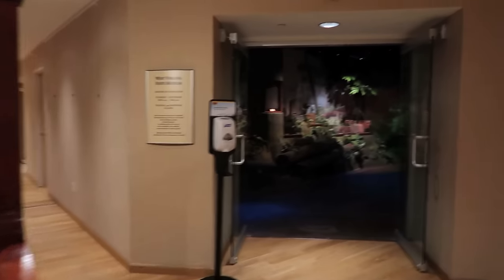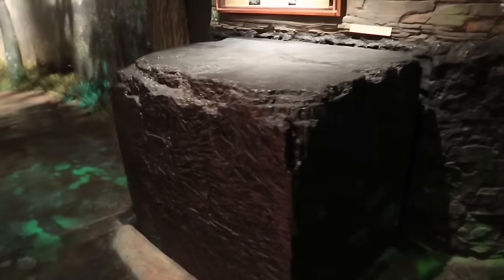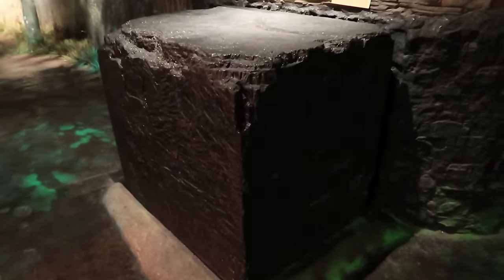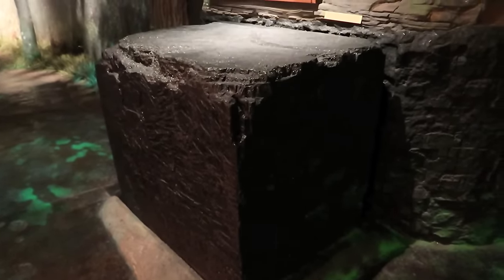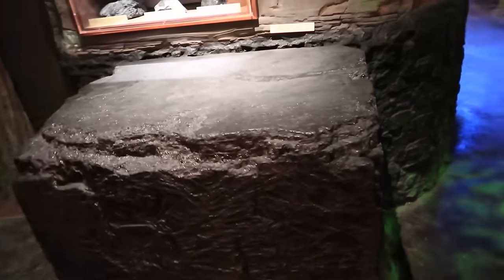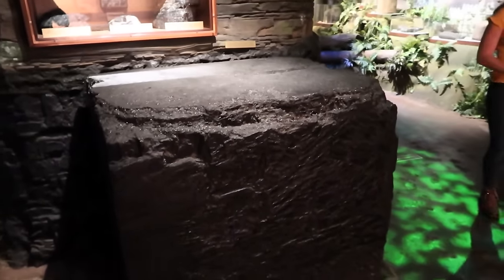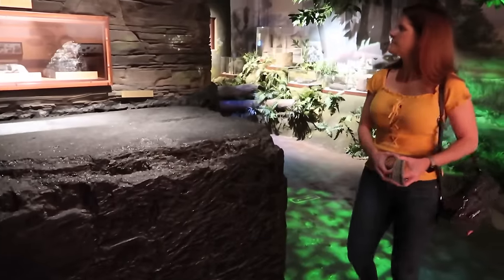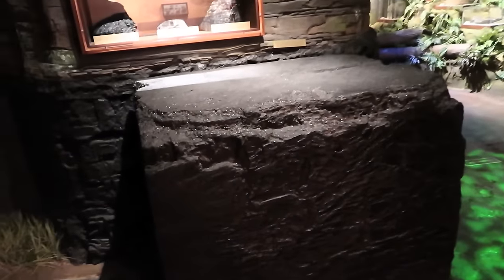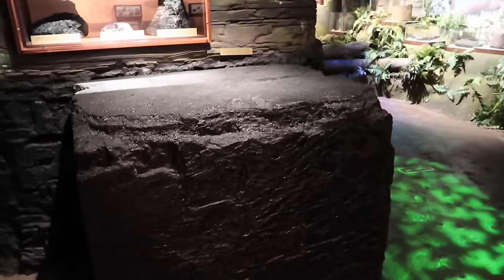All right, we're here in the museum. West Virginia State Museum. Well, we know West Virginia is a coal state. This is a huge chunk of coal. Weighs 4,000 pounds. Was used as a desk. And it was donated to this museum. That's a huge chunk of coal. 4,000 pounds. Oh, wow. Yeah. I didn't even realize it. Did you say it was used as a desk? Used as a desk.